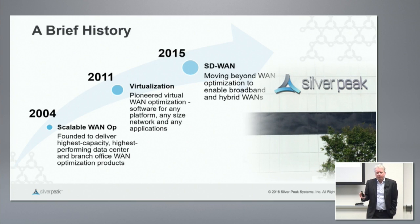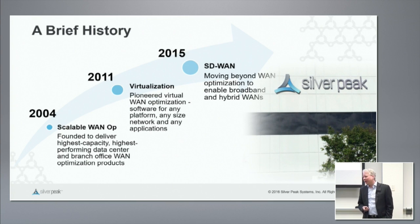So how do we get here? Who's Silver Peak and where do we come from? So I started the company in 2004. We focused on WAN optimization, and in particular WAN optimization that scaled to really high bit rates, scaled to really high packets per second, scaled to lots of flows and lots of sites. And we pursued that market. We created what people think of as the data center WAN optimization market, helping a lot of the biggest companies in the world move their data around the globe.